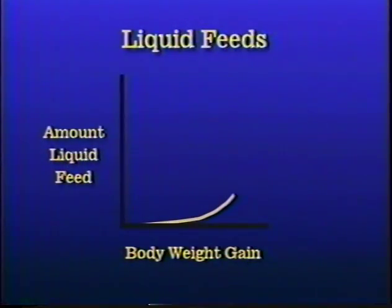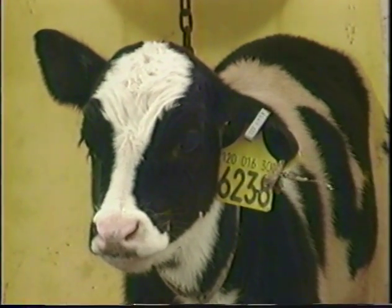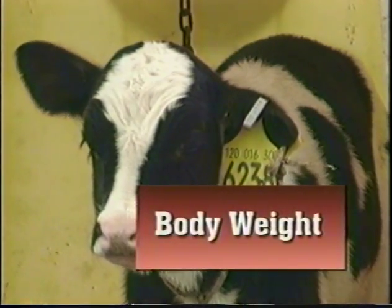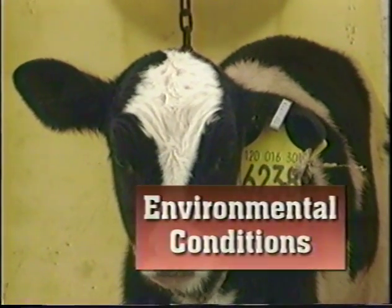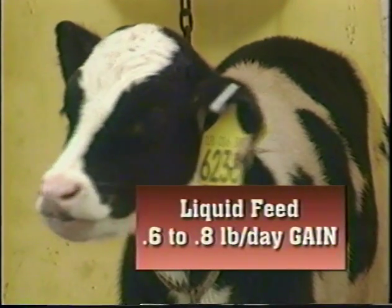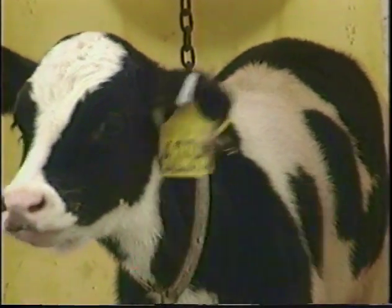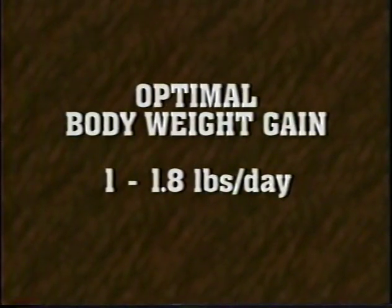Under most situations, milk or milk replacer feeding provides energy and protein to support limited amount of body weight gain. Although the amount of gain supported by liquids depends on many factors, such as the body weight of the calf, environmental conditions, and health of the calf, liquid feed alone will generally support only a 0.6 to 0.8 pound per day gain. Optimal body weight gain of 1 to 1.8 pounds of gain per day will be obtained by consumption of both calf starter and liquid feeds.